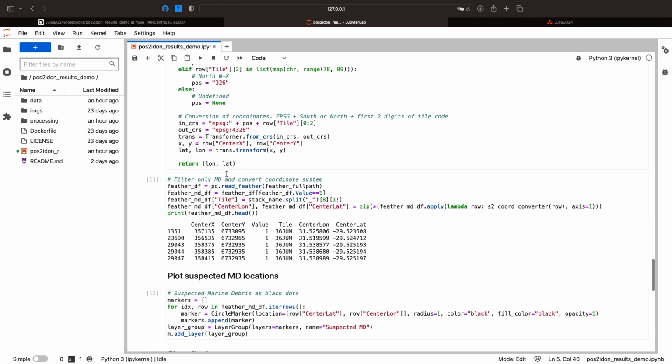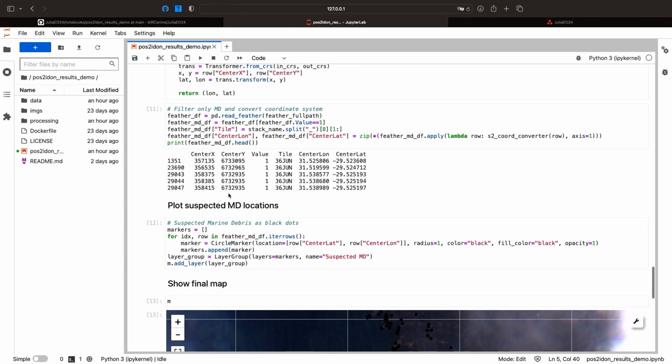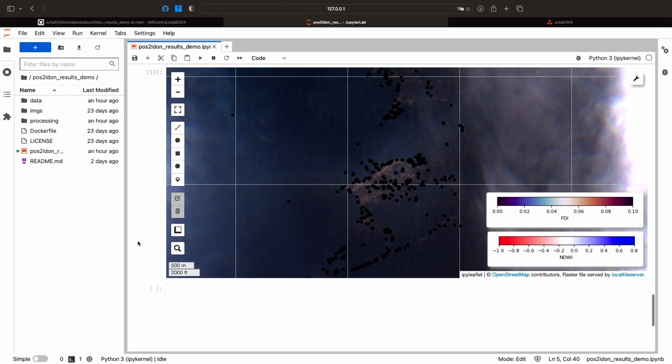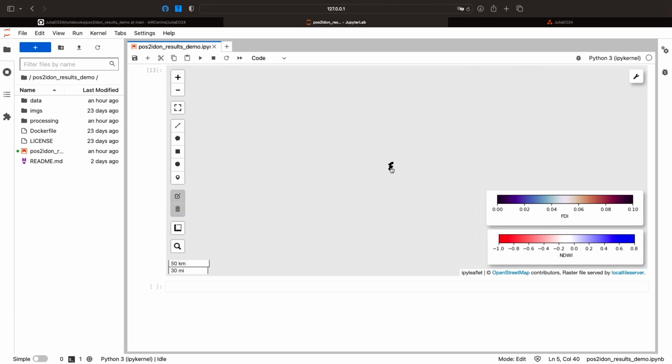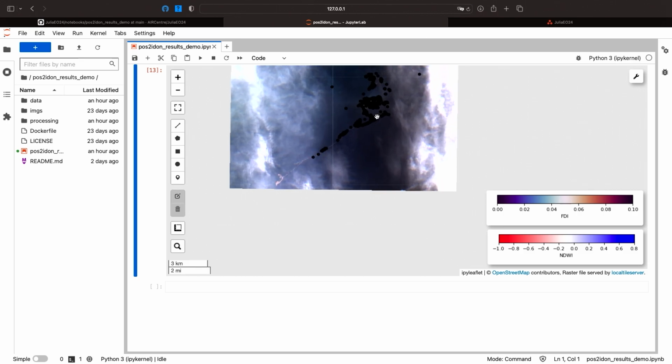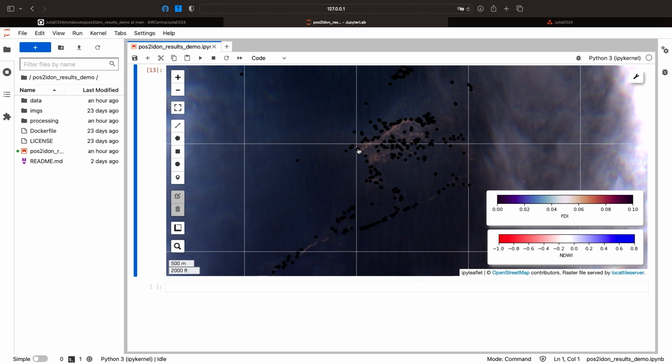And to show, we only use the marine debris because it's the ones that matter to us. After that we can just add this to the map and the map will show like this. So this is in South Africa, you can see here. The internet is quite hard. So it's supposed to show the base map behind. But this is the tile that we are analyzing and you can see here some patches, some agglomerations of some kind of material. And after running this classification, it detects some points that it thinks are marine debris.